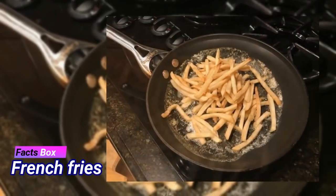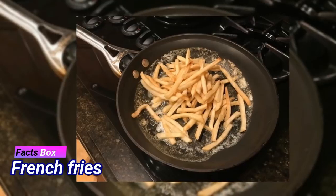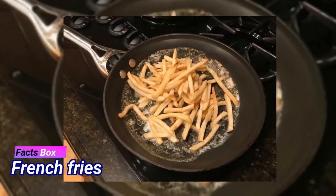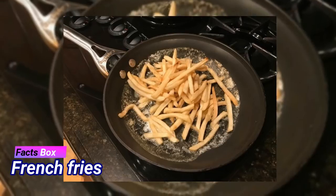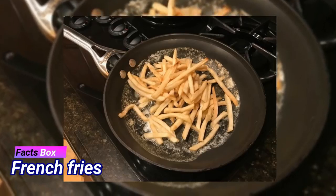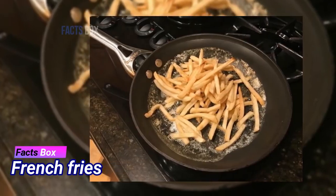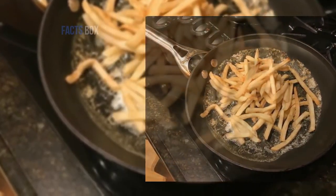French fries. Perhaps the most difficult leftover to bring back from the dead, microwave French fries are a culinary disaster. Instead, put a little olive oil in a nonstick pan, set the heat to low, and toss in the fries. That'll make them nice and crispy.